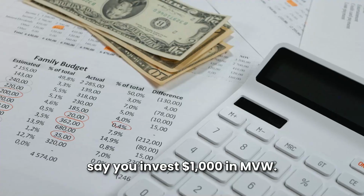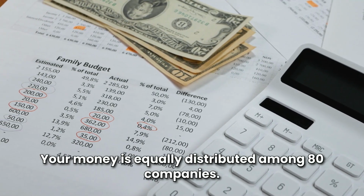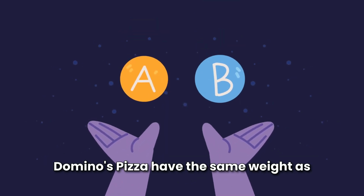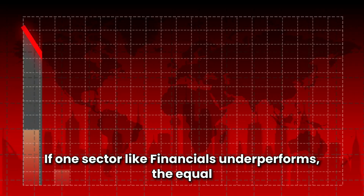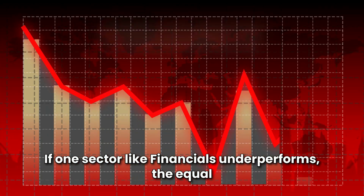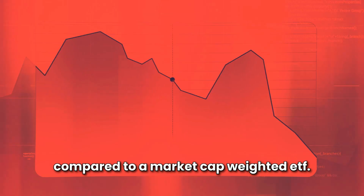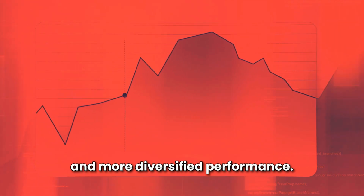Example of how MVW works. Let's say you invest $1,000 in MVW. Your money is equally distributed among 80 companies. This means smaller companies like ResMed or Domino's Pizza have the same weight as giants like Commonwealth Bank or BHP. If one sector, like financials, underperforms, the equal weight strategy minimizes its impact on your portfolio compared to a market cap-weighted ETF. This provides a smoother and more diversified performance.